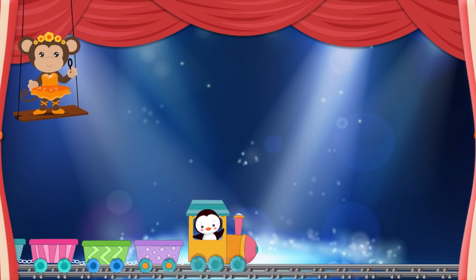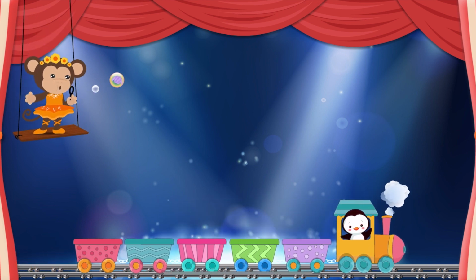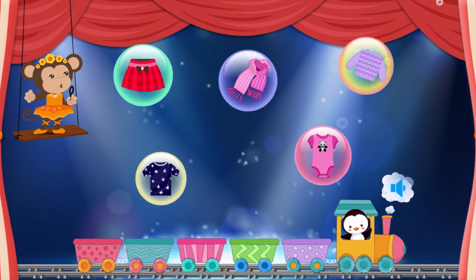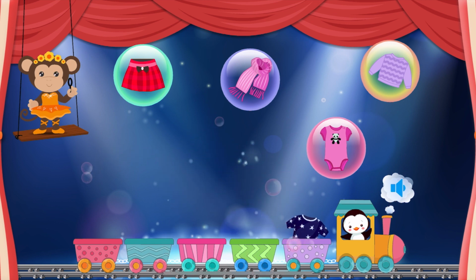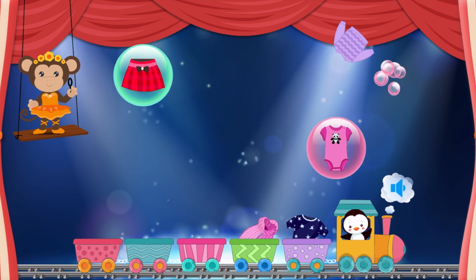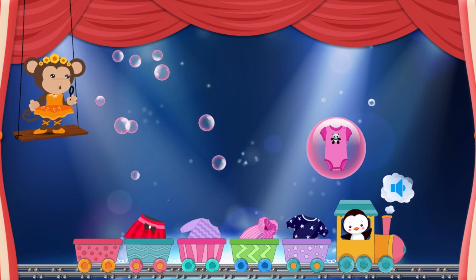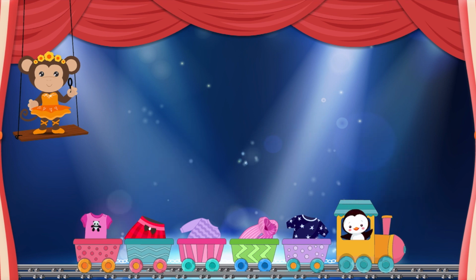Oh, Monkey Abby is here with her train. Can you help her fill it up? Tap on the pictures called to fill the train. T-shirt. Scarf. Sweater. Skirt. Bodysuit. Yay! You filled up the train!